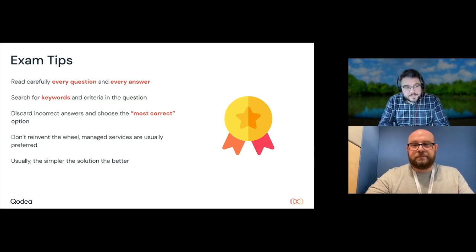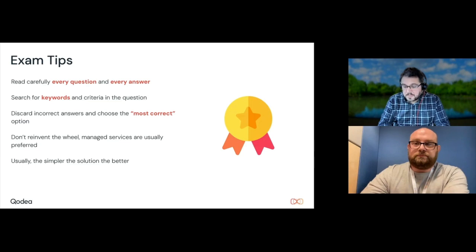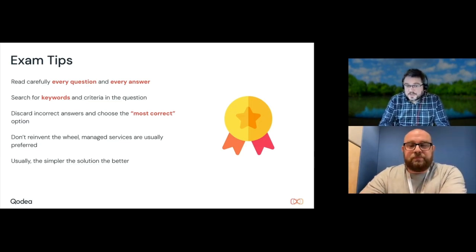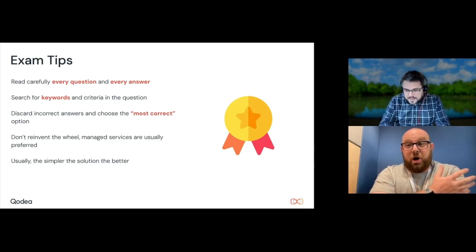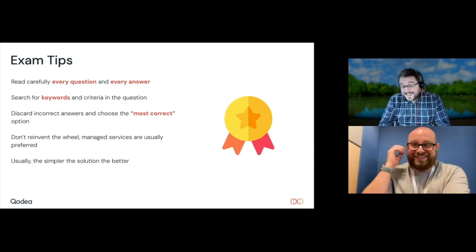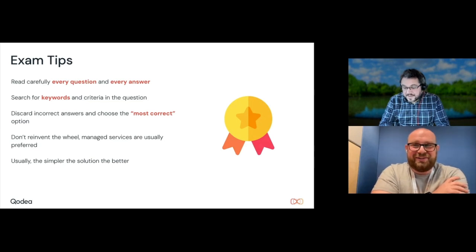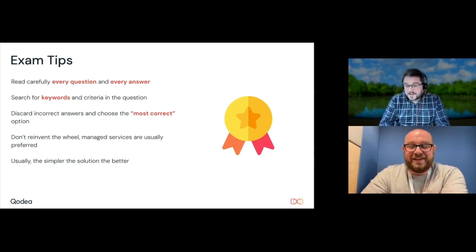Yeah. And like I put on the slide there, reinventing the wheel is probably never the correct answer. So even if some of the answers may look like, yeah, that would work, is it the best way to do it? Is it overcomplicated? It might be the most fun, but it's certainly not going to score you a point in the engineering world, maybe, or in the exam world. Yeah. Is it creating technical debt for the future as well?